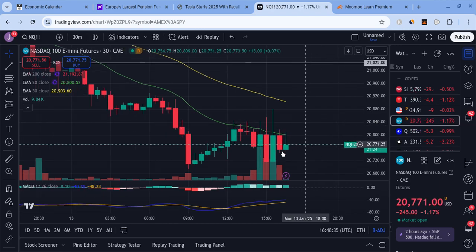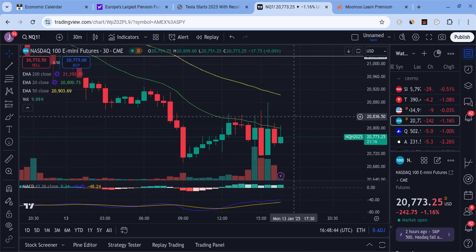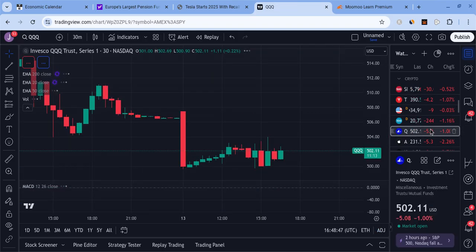On NQ, same setup. We're just trading completely sideways. We have resistance at 20,800 and support at 20,700. Going back and forth for now. We could see that bounce for 20,800 plus if we get that break. So I'll be watching to see if that ends up coming or not.